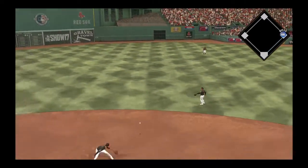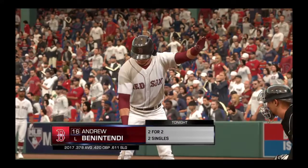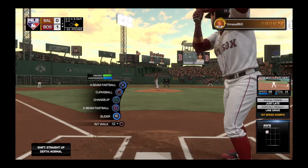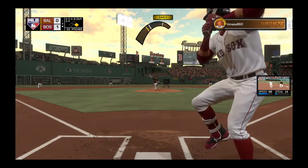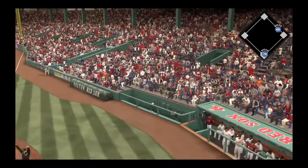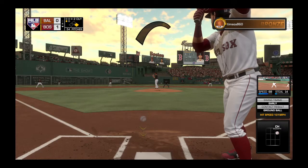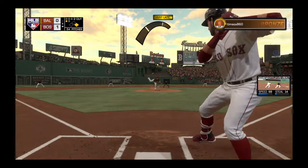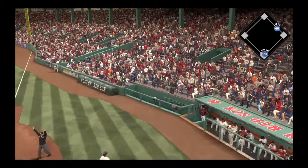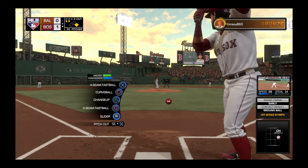So the bottom of the inning is still alive after the 2-out base hit. Digging in and looking for more, Andrew Benintendi. Couple of singles to his credit thus far. First pitch of the at-bat on its way. Chopped down the first baseline, but it's a foul ball, says the first base umpire. Chopped foul wide of first.